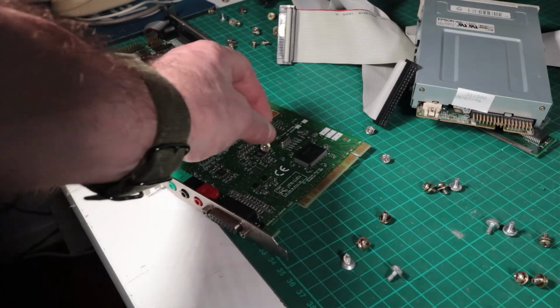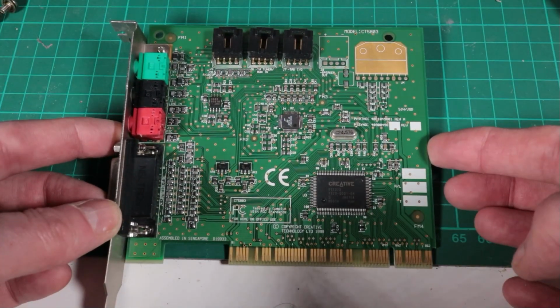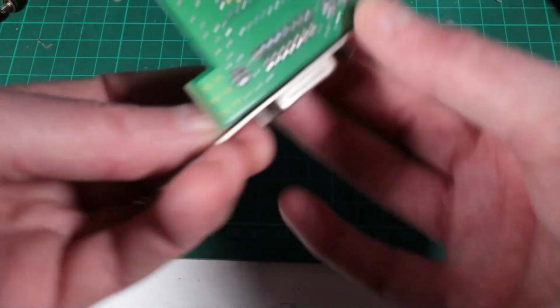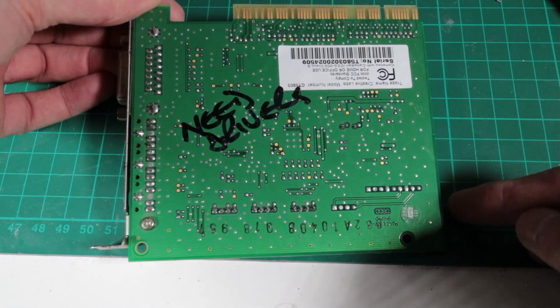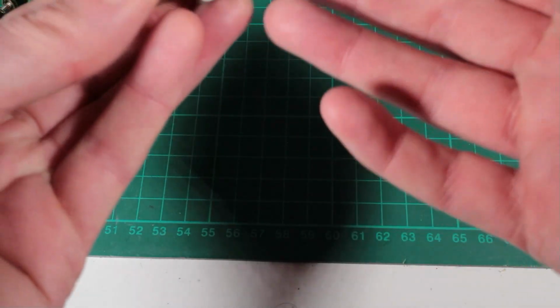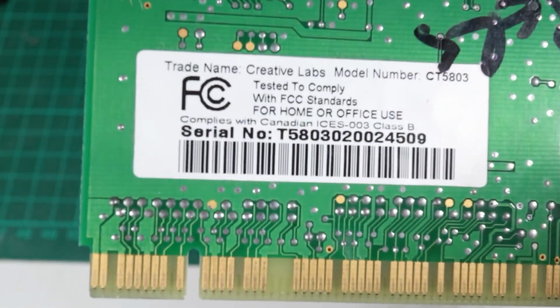On to take a look at the cards. So the first one we've got here is a sound card, not the card that came with the machine, I wouldn't have thought. This is a Windows card, one of those Ensoniq based Creative cards. It needs drivers. Somebody scrawled over the back of it, but yeah, I don't think I'll be putting this back in. It's really a much later card, and I would say that this machine is probably better off for DOS games and things like that.